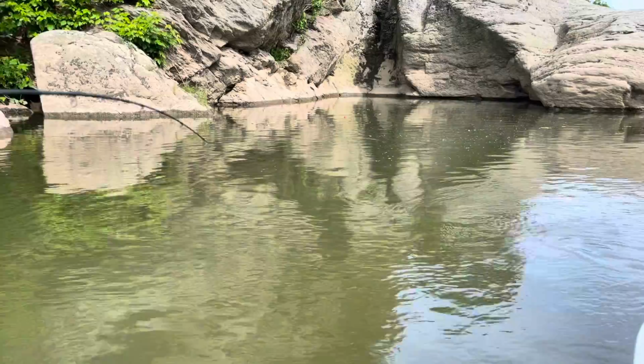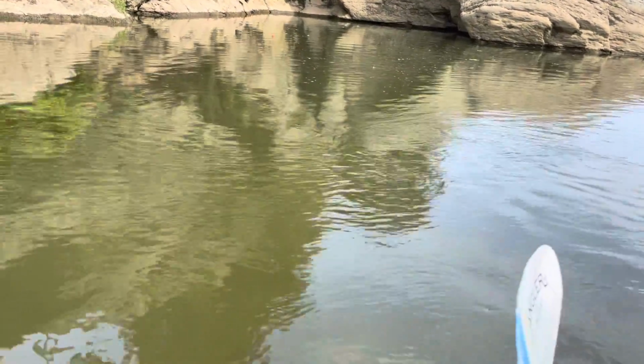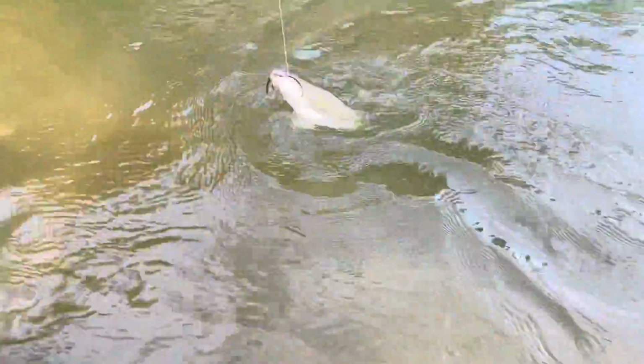Here we go, in this little hole right here. I think it's gotta be a catfish because I just dropped a worm on there and let it sink. Oh, yeah, wait, yeah, it's a channel cat, sure it is. And a well-fed channel cat at that. Look at you, bud.